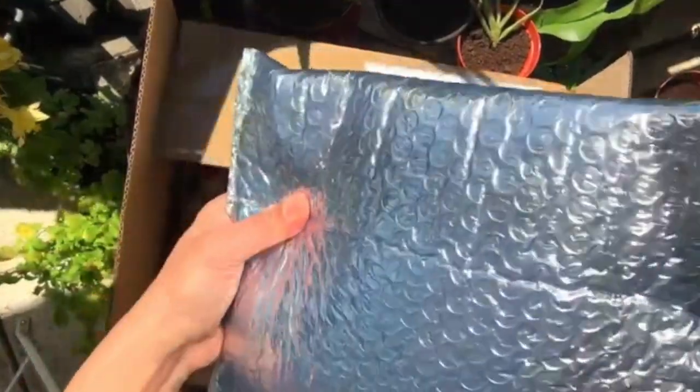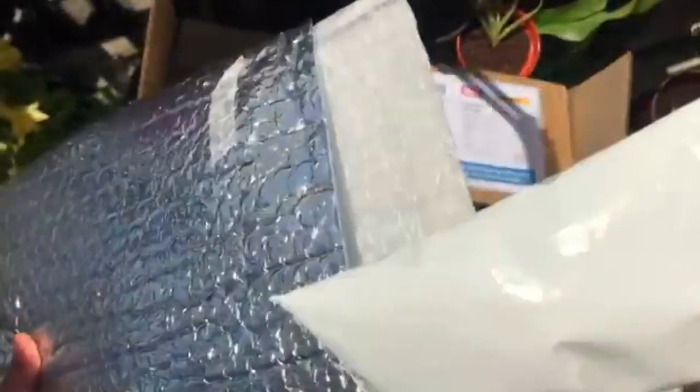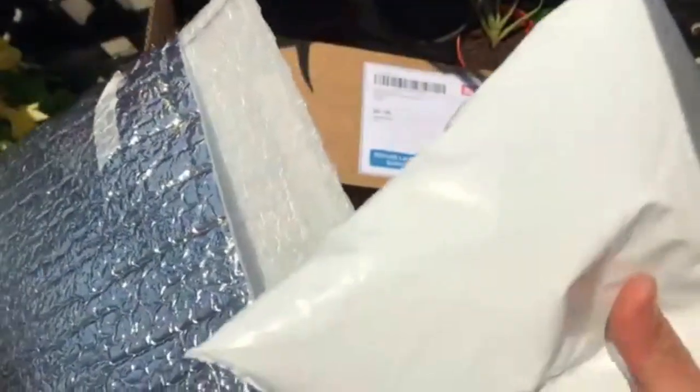So here we got the insulation bag. Let's see what is inside. Oh, we got tofu. Got bean sprout. You got lime. And it comes with the cooling bag inside, so you keep the things inside fresh.